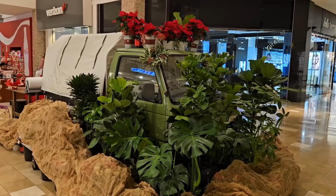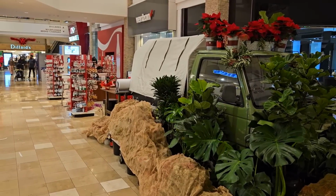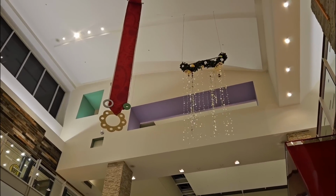Here's something pretty neat though. This is a little K-truck that's been turned into a kiosk selling plants. And right behind it is a kiosk that you only see during Christmas, the ornament kiosk. Red, gold, and green go so good together.